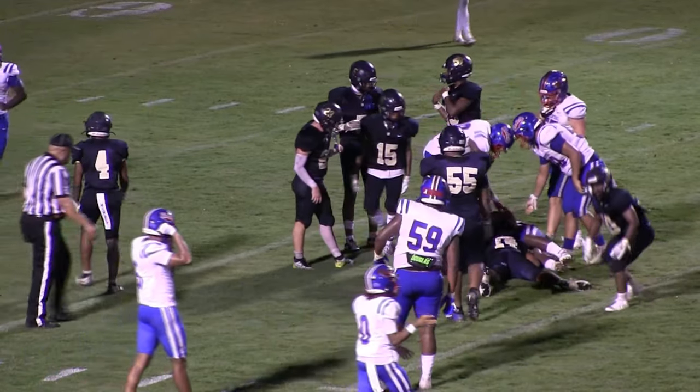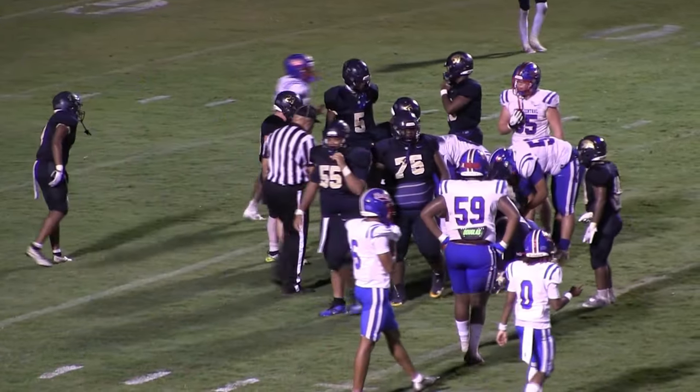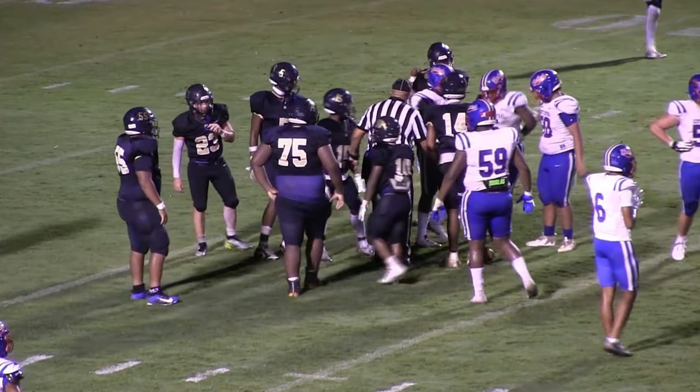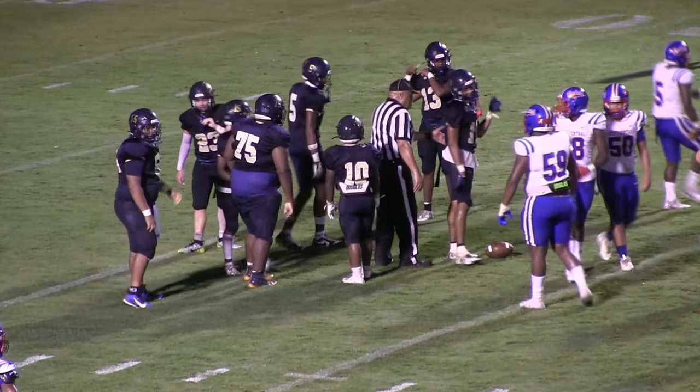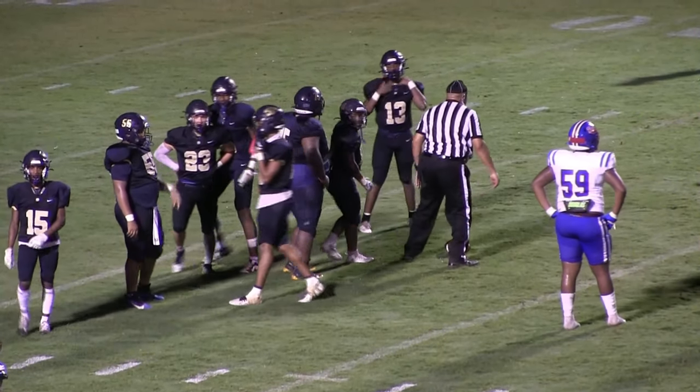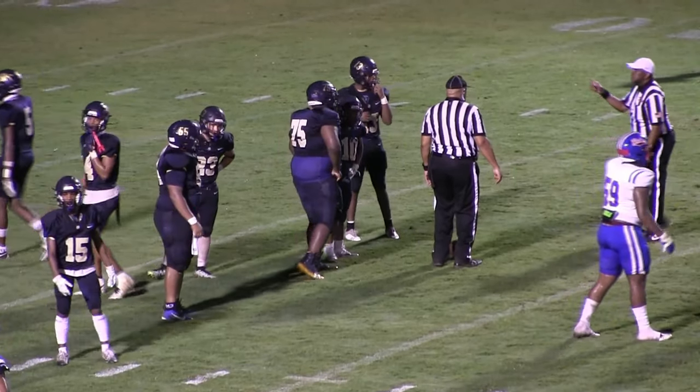Number 5 for the Rebels on the carry, Wash. Running hard. Tackled by number 14, appears for the Panthers, Xavier Stowers. Brings up 2nd and 7, a gain of 3 for Wash.